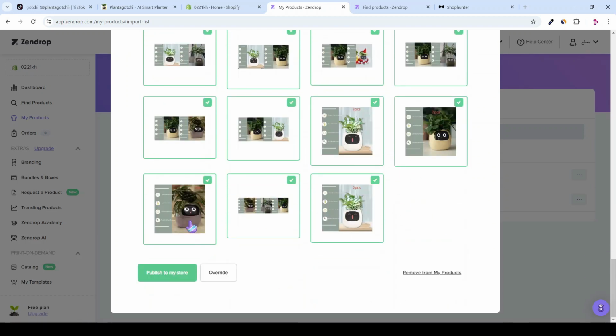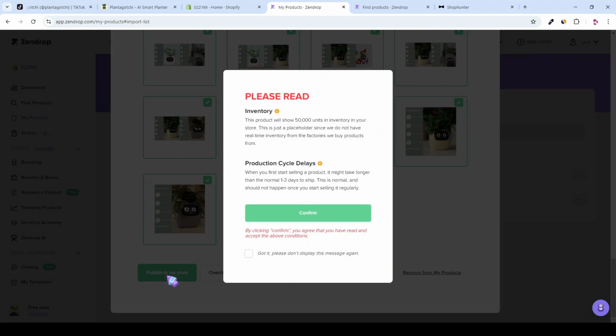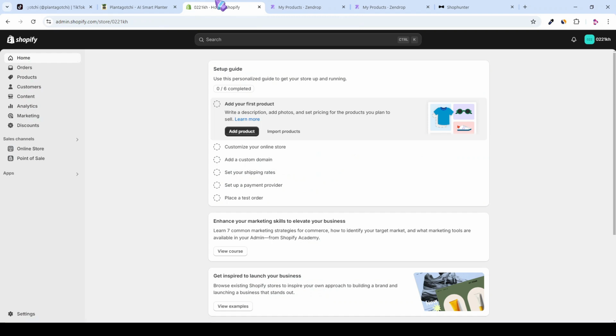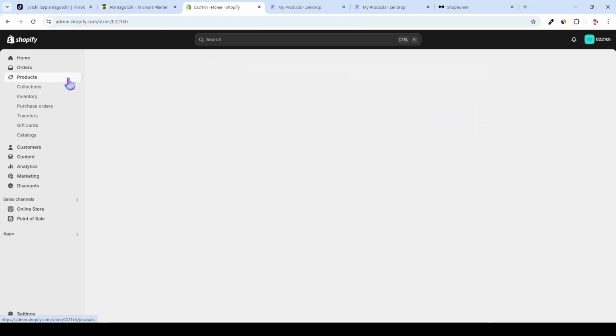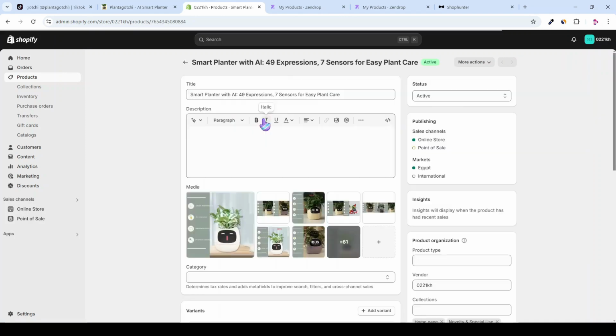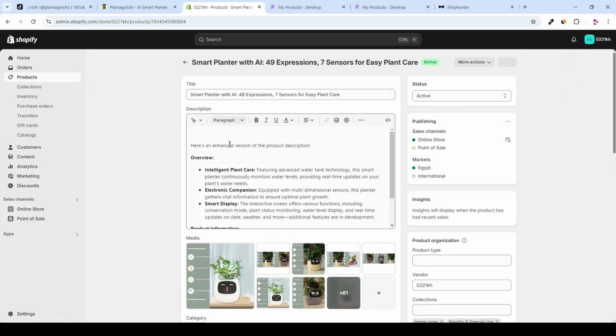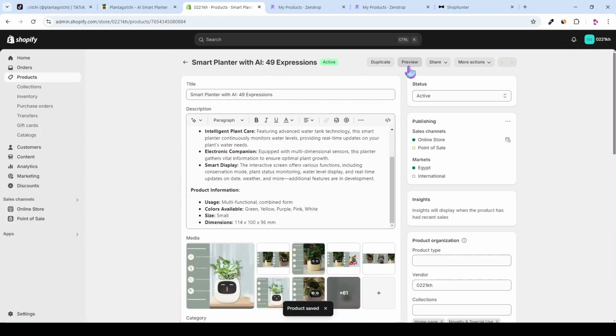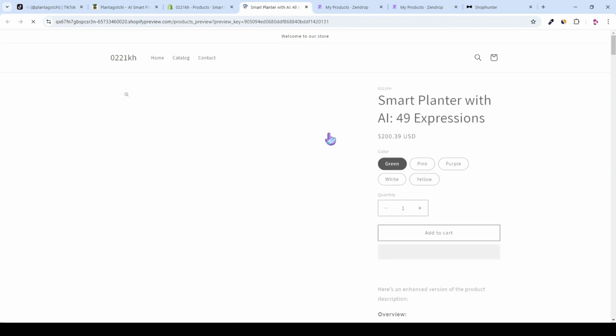After you complete all these steps, click Publish to My Store, then click Confirm, and now the product is published in the store. If we go here to the online store, then click on Products, we will find the product in this area. We can click on this product to edit anything, whether it's the name, description, product images, or variations, and the product price. From here we can click on Preview to see how the product looks in the online store.